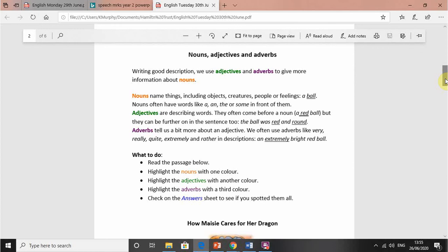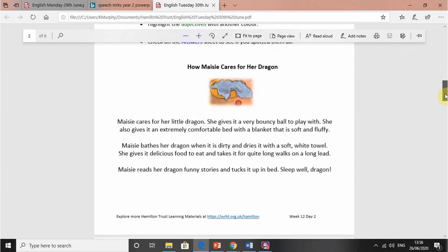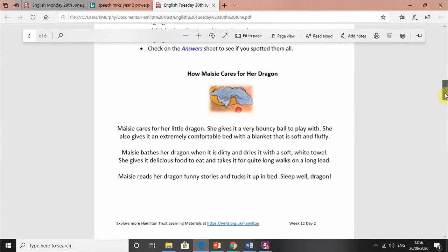And our adverbs tell us a little bit more about an adjective. Often we found in class when we were working hard that our adverbs ended in ly, for example, quickly, slowly, dangerously or carelessly. Those are some examples. So what I'm going to ask you to do, and if you don't have these exact colours, that's absolutely fine, you can make your own little code. But in the extract below, you're going to have a look for the nouns, adjectives and adverbs.